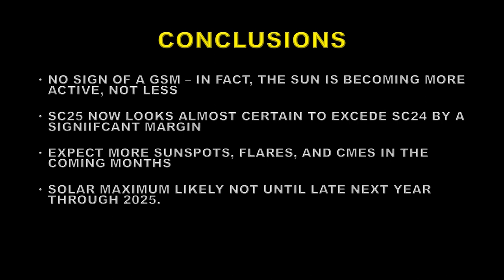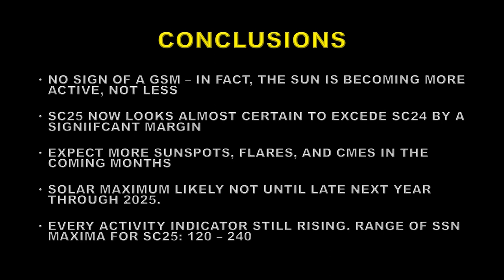Solar maximum is not likely to occur until late next year at the earliest, and may even go all the way through 2025. Every activity indicator is still rising. The range of the sunspot number maximum for solar cycle 25 is everything from 120 to 240. And again, my prediction was 165.